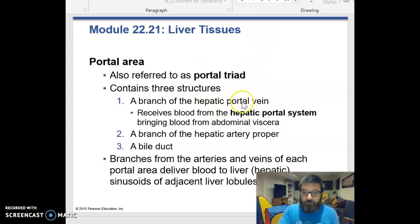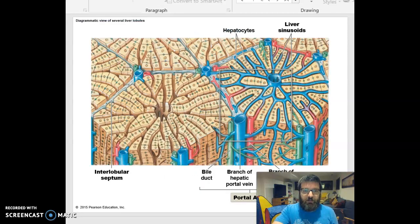There's a branch of the hepatic portal vein, which again brings nutrition-filled blood from the intestines. You have a branch of the hepatic artery, which brings in oxygenated blood. But you also have a bile duct, which is filling with bile that the liver itself is making. So this is what that looks like. So this here would be a lobule.